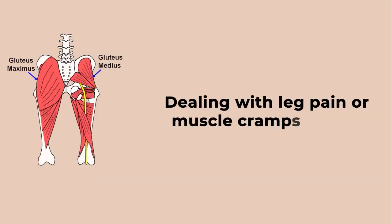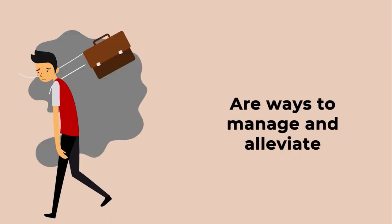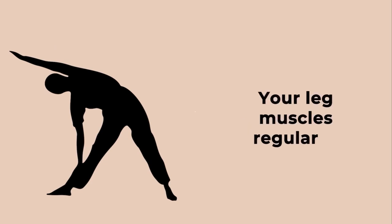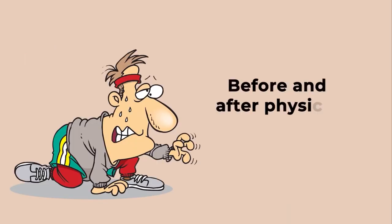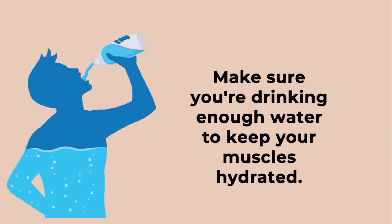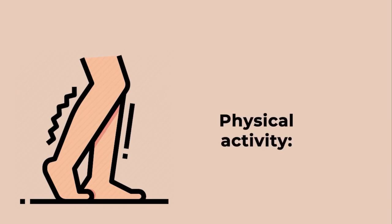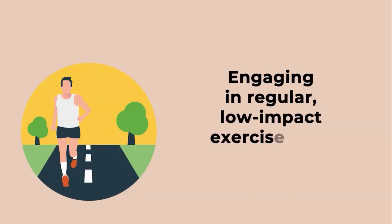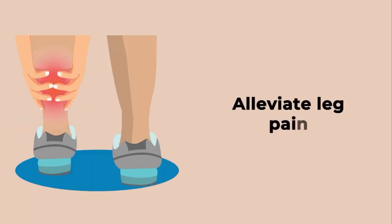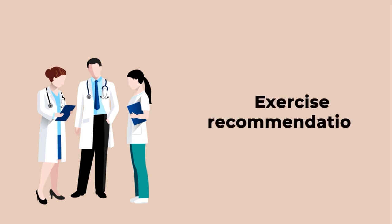Dealing with leg pain or muscle cramps can be a little uncomfortable, but there are ways to manage and alleviate the discomfort. Stretching. Gently stretch your leg muscles regularly, especially before and after physical activity. Hydration. Make sure you're drinking enough water to keep your muscles hydrated. Dehydration can contribute to muscle cramps. Physical activity. Engaging in regular, low-impact exercises like walking can improve circulation and help alleviate leg pain. You should consult with your healthcare provider for personalized exercise recommendations.